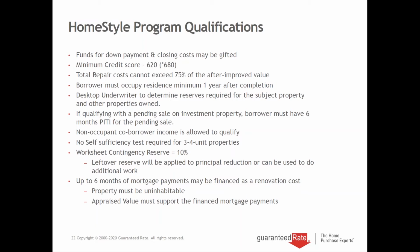A non-occupant co-borrower income is allowed to qualify. So for example, I recently had a nurse who was graduating, but they wanted to buy now. She had no income yet, so her mother and father co-signed. And then once she graduated, we were able to refinance her about 8 months later and get the parents off and then use her income from her nursing job. So we can use any non-occupant co-borrower to qualify for these programs.